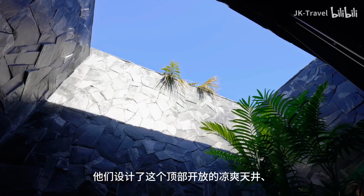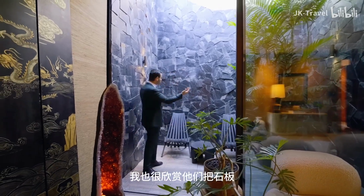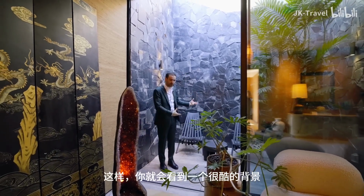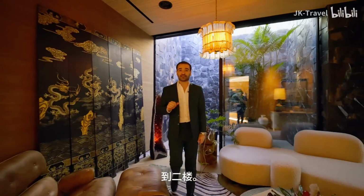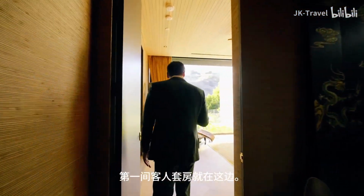Now, to bring more natural light and natural air to this space, they've designed this cool patio, open on top, sliding glass doors stacked to this side. And I also appreciate how they brought the slate to this section as well, so you get this really cool backdrop, and it also provides great cross ventilation to the second floor. Now we're going to continue our tour with the first guest suite, which is on this side.